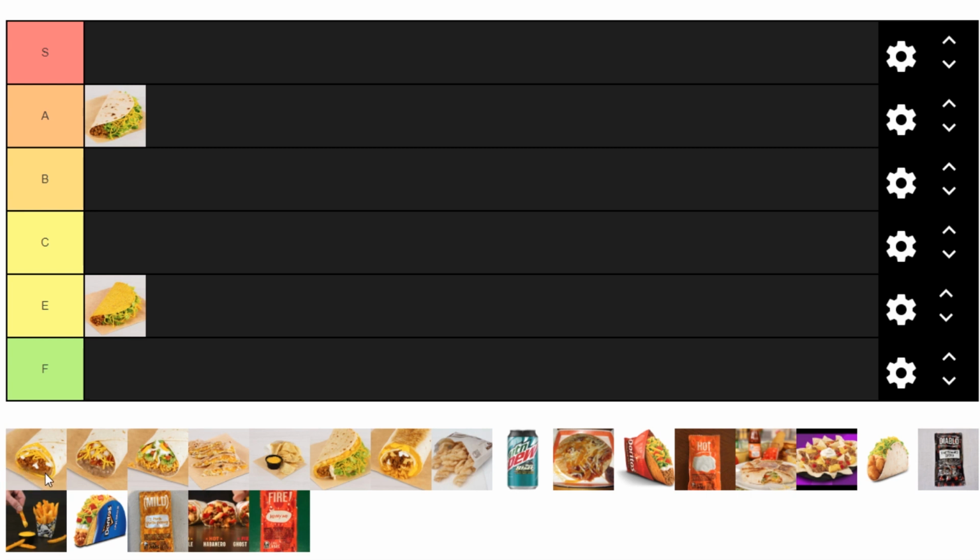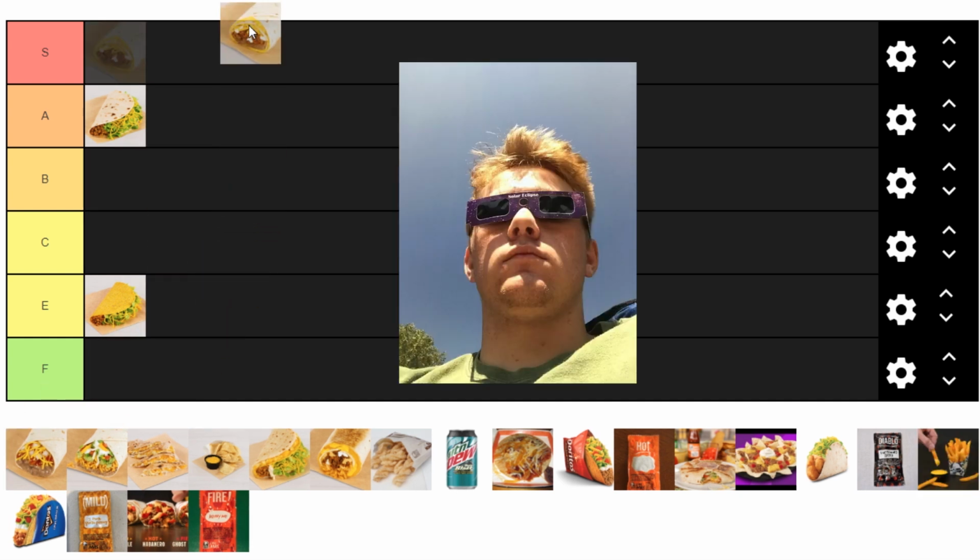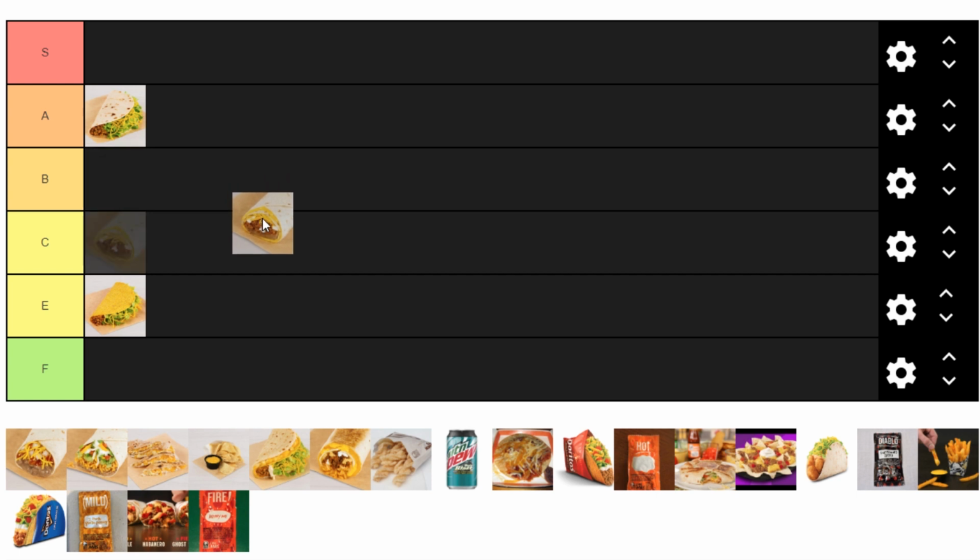Next, I have just these official pictures from the Taco Bell website. I believe this is the Beefy 5-layer burrito. This was a suggestion by my brother Jack. The Beefy 5-layer burrito is something I used to eat when I would go to Taco Bell quite a lot. It's one of his favorites. And judging off of what I remember of the Beefy 5-layer burrito, I think it's just a worse 7-layer burrito.